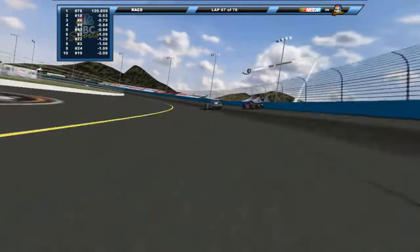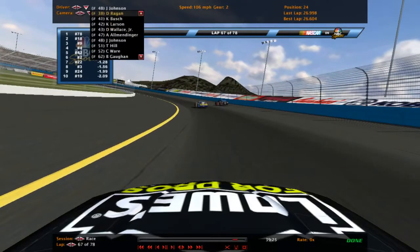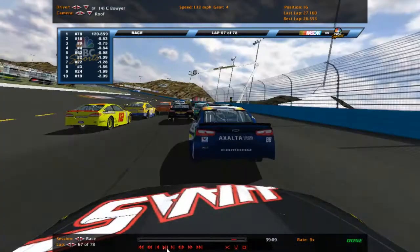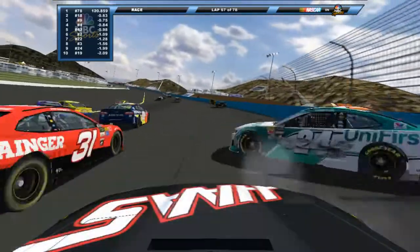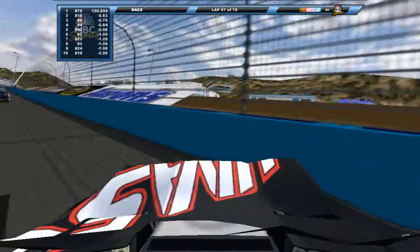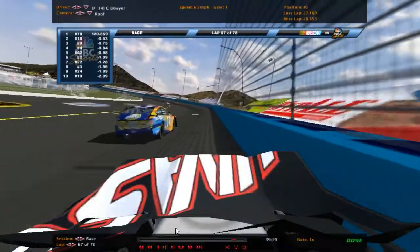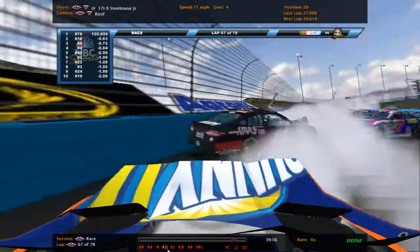You avoid a wreck there. Let's look onboard the 14 car of Clint Bowyer, one of the drivers involved in this wreck. Let's see what he saw. He has a lot of damage to his car. Oh. Saw the light at the end of the column, but just got clipped there.